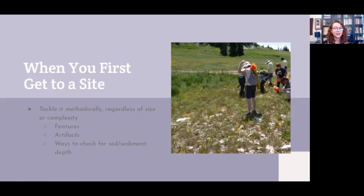But honestly, archaeologists, we start with checklists. We have forms, pages and pages of forms that prompt us to remember to look for a lot of different things that we'll get into. And we look for them regardless of the type of site, features, artifacts, even things like soil or sediment depth. So there's a lot to remember. And if you need to write it down, you're not the only one. I write it down too. So just like you're going to methodically run through your checklist, we're going to run through that all just a little bit right now.